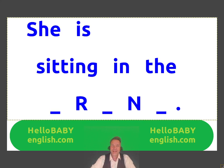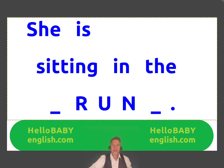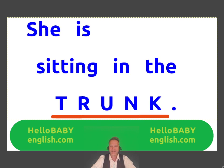Number 5, she is sitting in the blank. I have a picture. It's this part at the back of the car. You have a key and you can open it. Sometimes they look like the one in the picture, and sometimes they're deeper. And the last letter is a K. Trunk. She's sitting in the trunk.